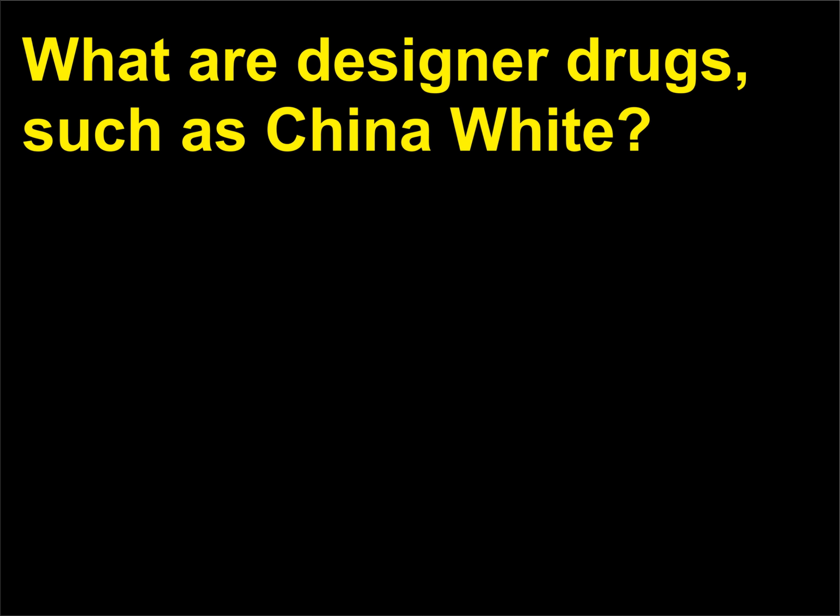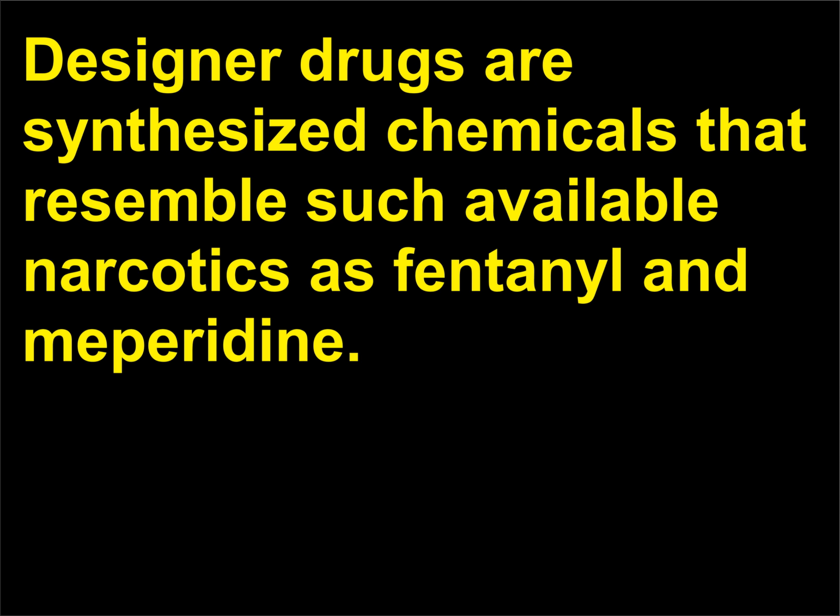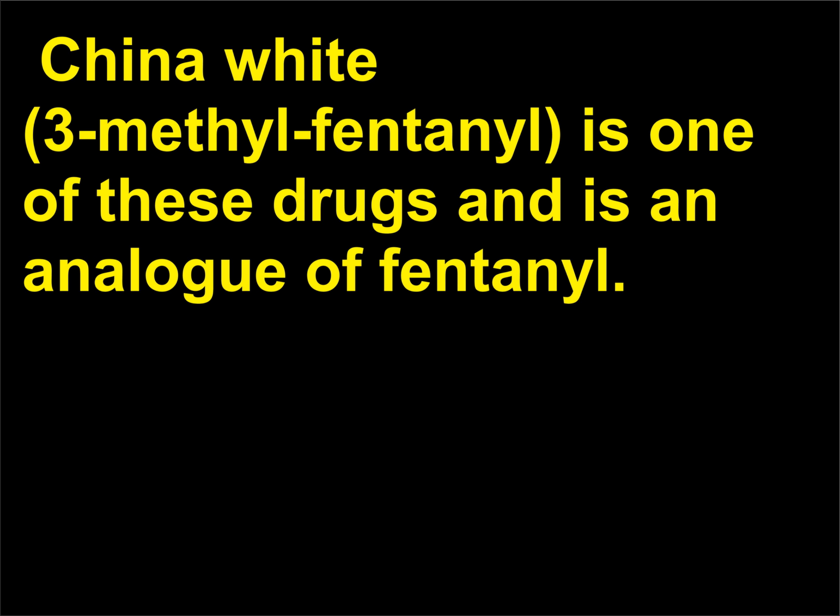What are designer drugs, such as China White? Designer drugs are synthesized chemicals that resemble such available narcotics as fentanyl and meperidine. China White, 3-methylfentanyl, is one of these drugs and is an analog of fentanyl.